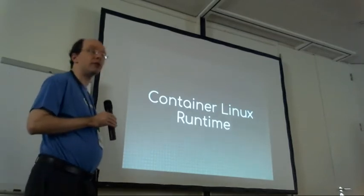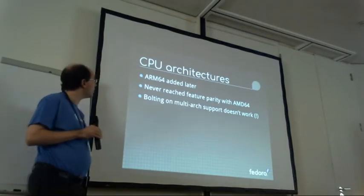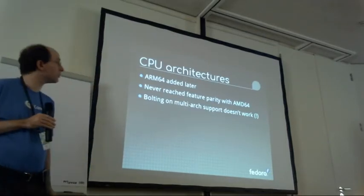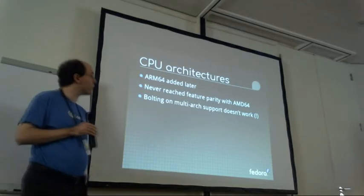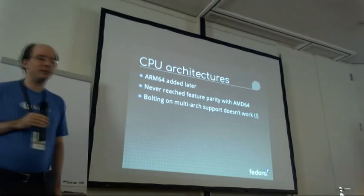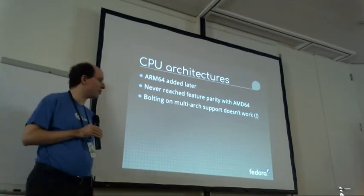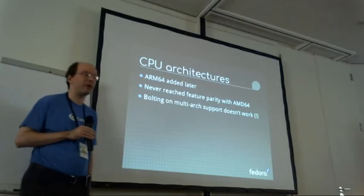Briefly, a few odds and ends about the Container Linux runtime. We support AMD64. We added ARM64 later. We never quite got there. We actually just recently removed it within the last month or so. It should be a surprise to no one who's ever even looked at this that bolting on a second architecture after the fact is a bad idea.